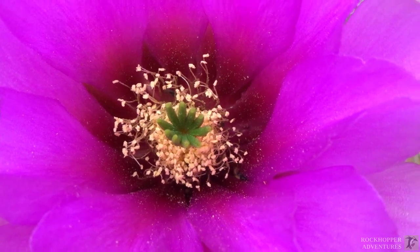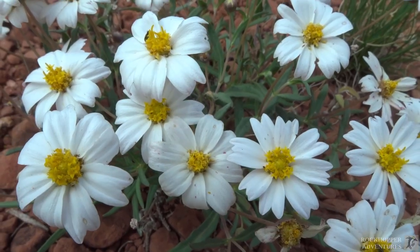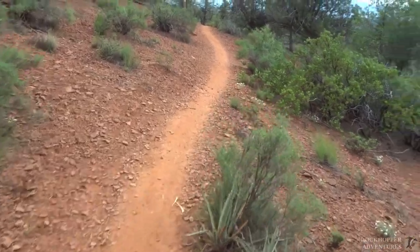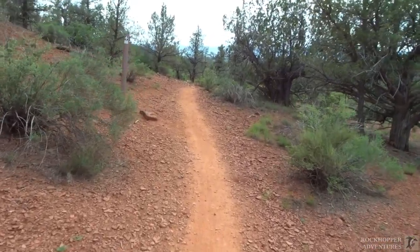There are a few bright spots of colors. Flowers in bloom like this hedgehog cactus along the way. And these little white flowers. I don't think this trail takes us to the top of the Cockscomb, so we'll probably have to find a route, a way in which we can scramble up to the top. Of course, it could be so steep up there that there is no real way up.